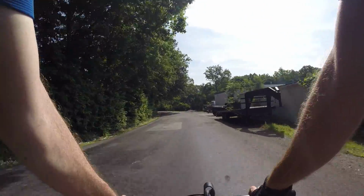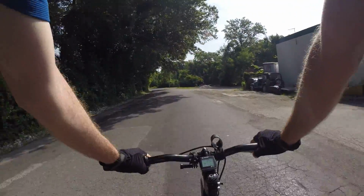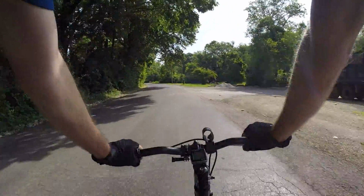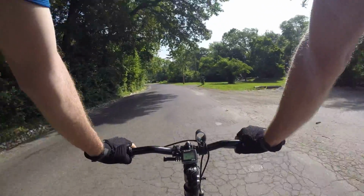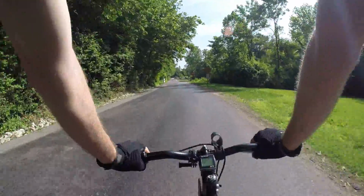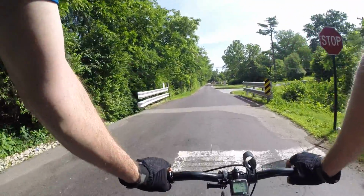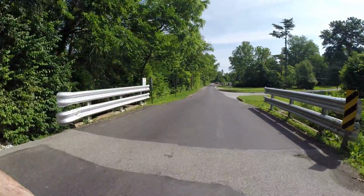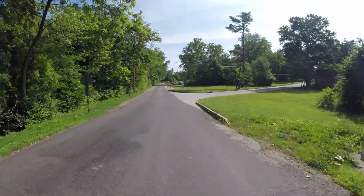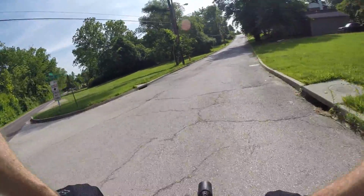Let's see. So yeah, the argument for the Idaho stop is that it's more efficient. You know, you can sort of roll through stop signs legally. Here's a stop sign right here. So technically, what you're supposed to do is stop, put your foot down, and then pick your foot up. That's a complete stop. Let's see which way. Let's go right.